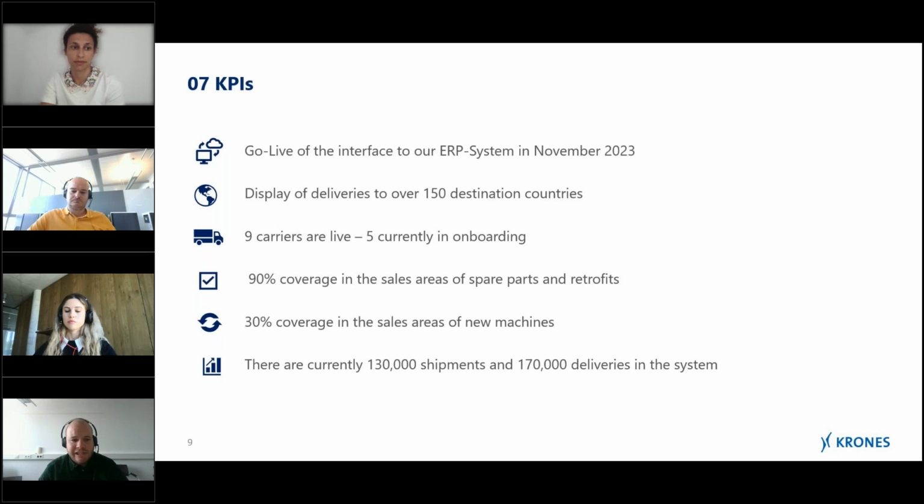And with these 9 carriers, we have a coverage of 90% in the spare parts sales area and also in the retrofit. So most of the shipments are already in the tool. For the new machines, as I mentioned before, we use different carriers, and therefore we only have a coverage of 30%, but we want to increase it when we onboard more carriers.